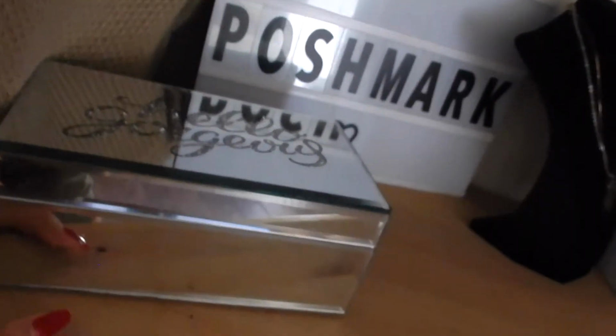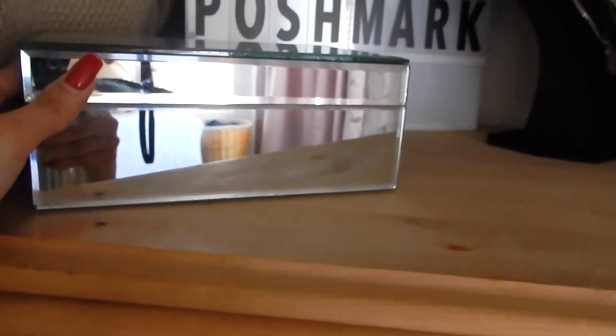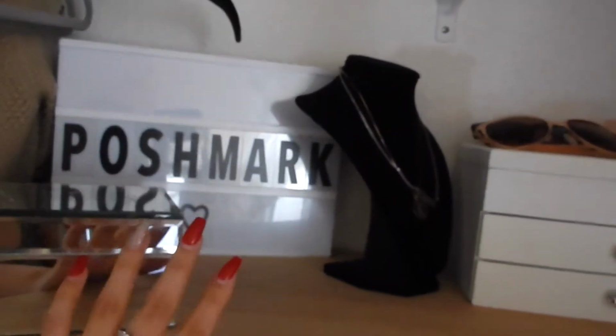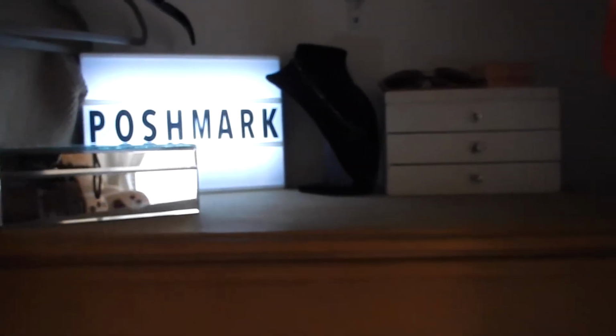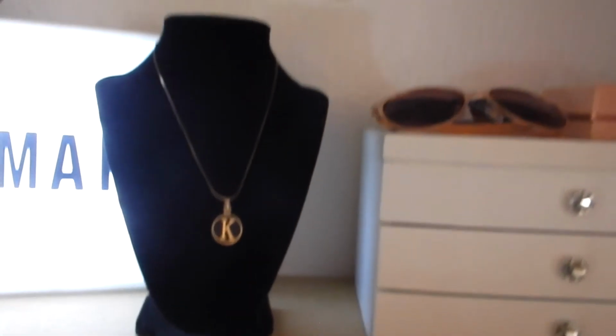So over here I have this jewelry box. It says hello gorgeous, but it actually only has remote controllers in here, just so you know. This bougie box is filled with random stuff. And then I have this Poshmark light-up. What is that? I can light it in my closet. Super cute. I have this necklace holder to hold necklaces as well.